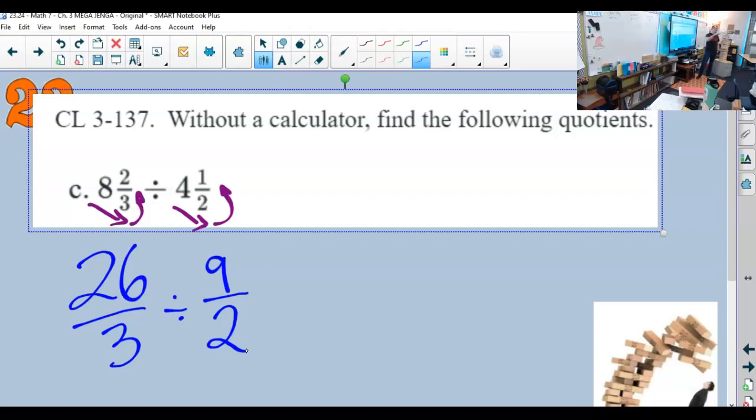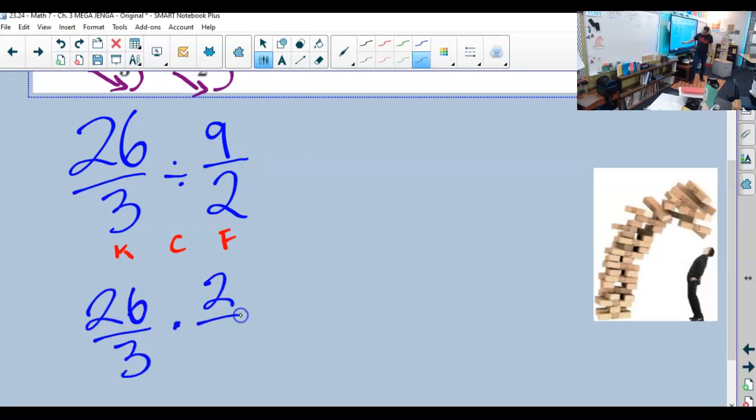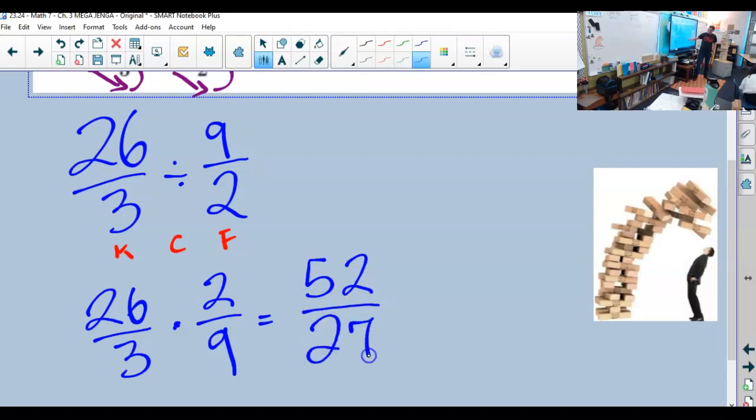But I bet then you got that way by doing keep, change, flip. So if we keep, change, flip, then multiply. Okay. And then on the top we got 52, and on the bottom we got 57. And that's because fraction multiplication just goes straight through. That is absolutely correct. If we want to flip it back to mixed, how many 27s can come out of 52? Only 1. And what would our remainder be?